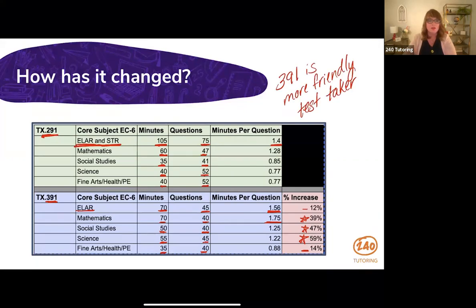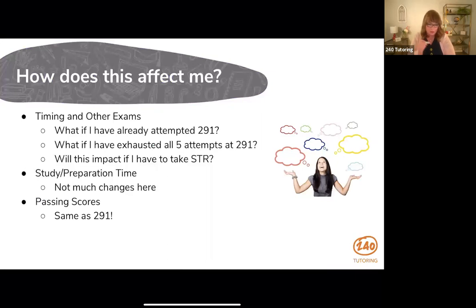Now let's move on and let's talk about how does this affect me? I want to talk about a couple of different scenarios to try to answer some of your questions. Some of you have asked, well, what if I've already attempted 291? There's going to be an overlap of about a year between 291 and 391. And that overlap is for people who've already attempted 291 prior to January 1st of 21.